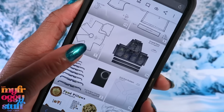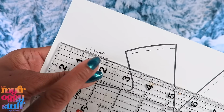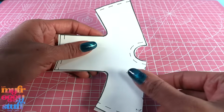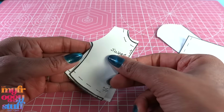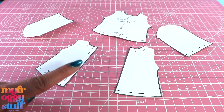We just need our sweatshirt hoodie pattern from our blog. Make sure the scale measures to about 1 inch. Cut it out, fold it in half. It's not perfect, I apologize. Let's cut off the sleeves, add a curve, fold the rest of the pattern in half, and cut it at the shoulders. So we have 5 pieces.